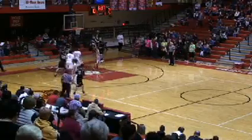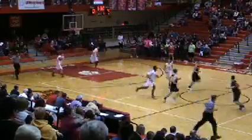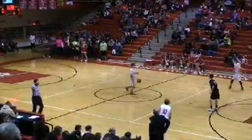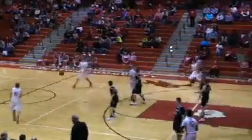Nance looking to inbound. They'll get it up and in. Bundy's up, and it's good. Boonville up 4-0. Stout with the ball now. 6:30 left to go in the first quarter. Oh, they go with a trap. Hardiman left open in the corner. Doesn't like it. They'll swing it back out.